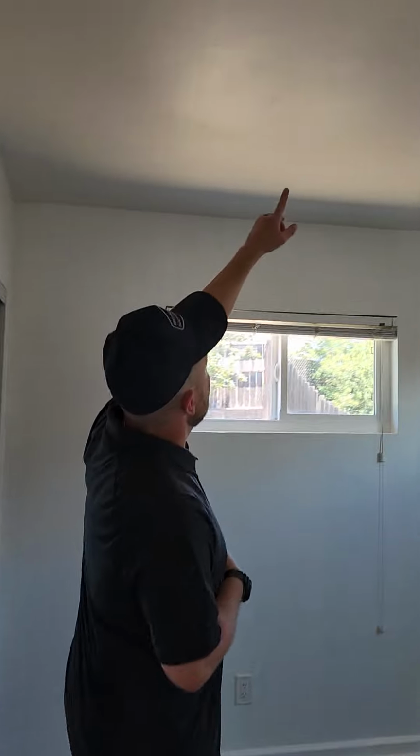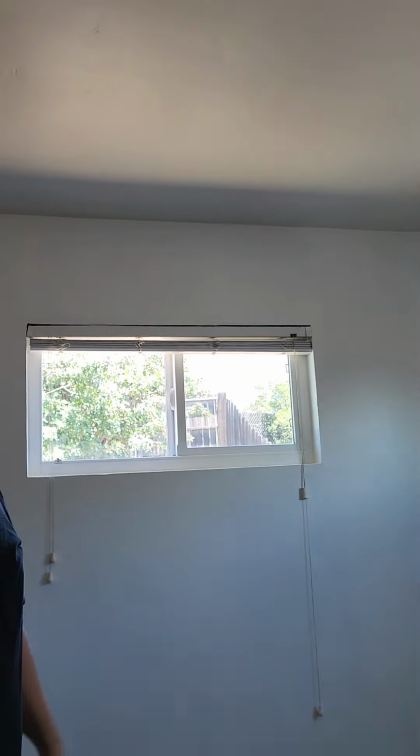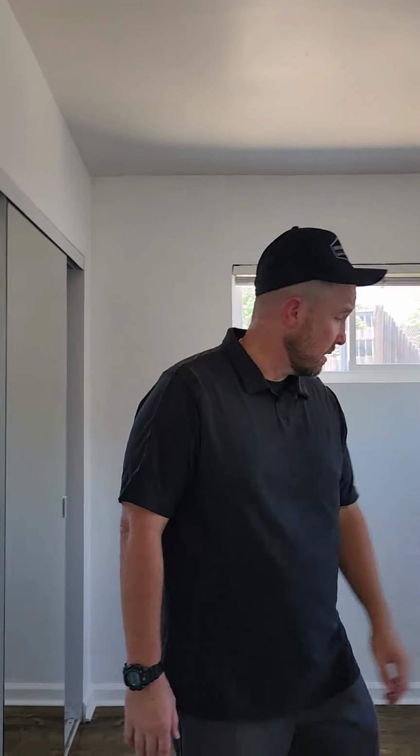You can see here, this is a good example, one by the light. It's right on that tape line. It's a real straight line. So if you get a good painter in here, they can Bondo it. It's a real thick putty, and that'll help with that. But yeah, rooms are good size. No real concerns with them.